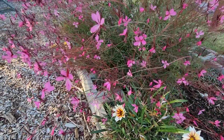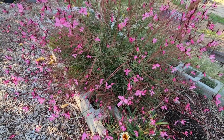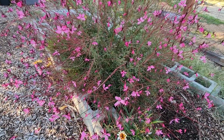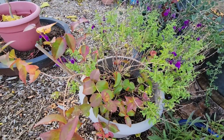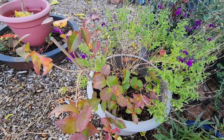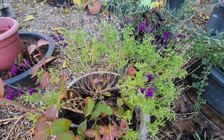The gazanias and the gaura plant are doing beautifully. Well, I love this purple salvia, but my poor little, I think, Barbados cherry tree, believe that's what that one is, it's feeling the crowdedness, so I'm going to have to get that salvia out of there.